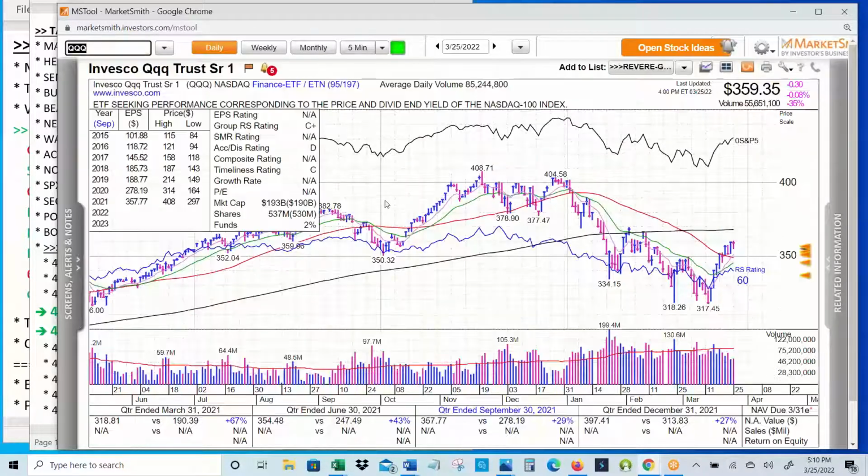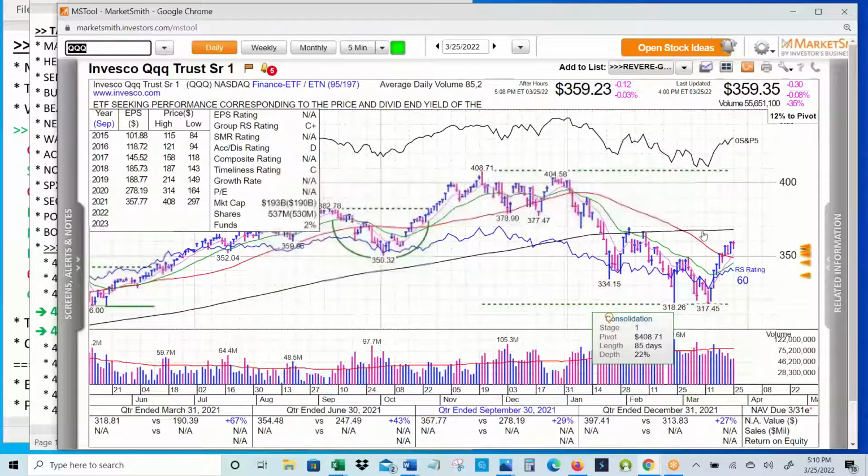Let's go to your NASDAQ 100. Still below the 200-day moving average, above the 21 and above the 50. Definite relative strength over the last week and a half. That's what you want to see. NASDAQ 100 and tech lead the market up. They lead the market down.